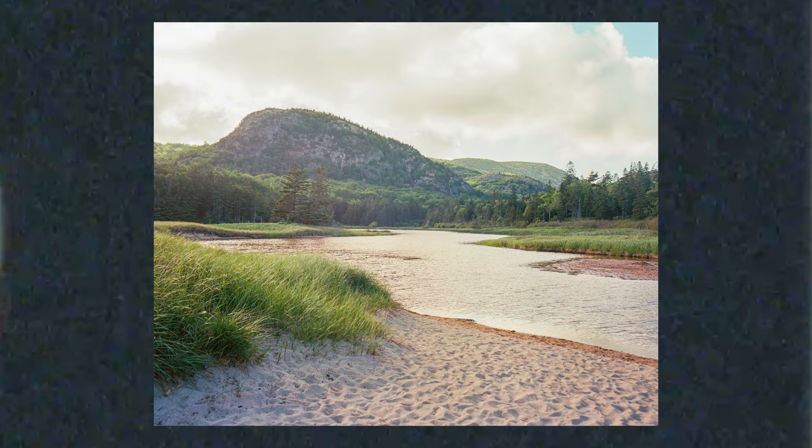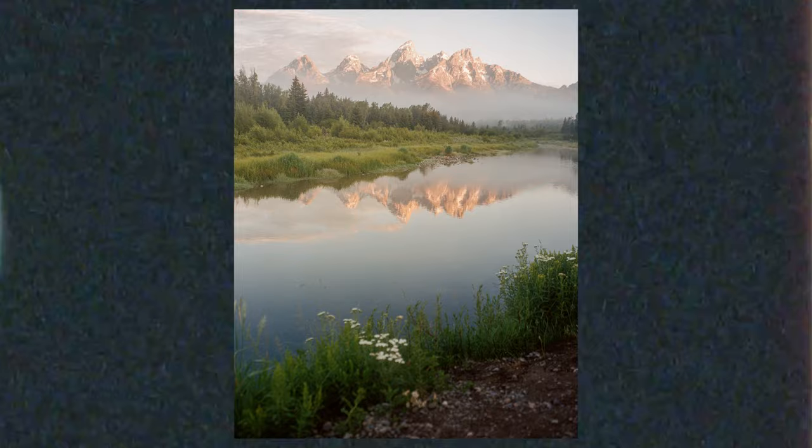However, knowing where to begin, especially with the variety of cameras at different price ranges, is quite overwhelming, to put it lightly. Thus, in this video, I'm going to walk you through some of the cheapest medium format cameras that you can still buy today.